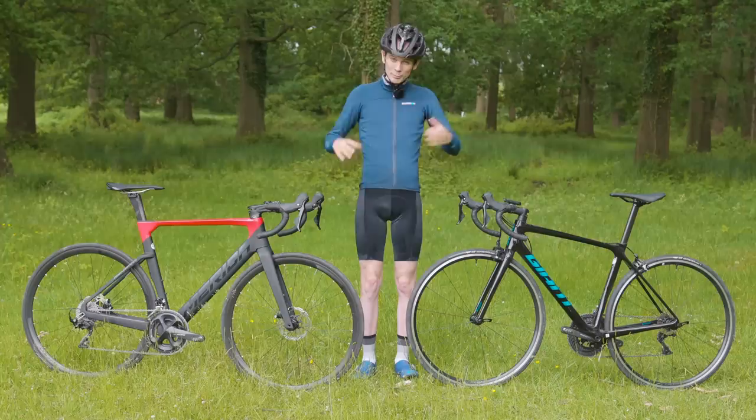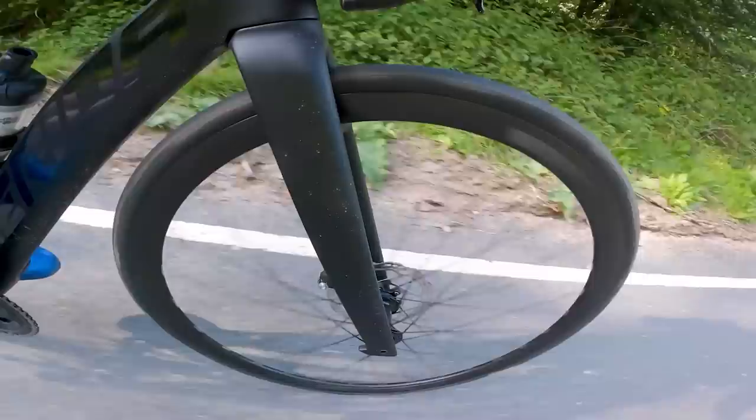Let's talk about what these bikes are like to ride. Let me preface this by saying I really like how both of these bikes ride, but they do offer quite a different experience on the road from each other. I don't think most roadies would be disappointed by either of these bikes, but which one you prefer largely boils down to what you're looking for in a bike.